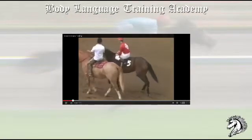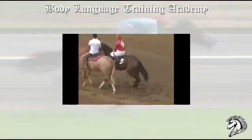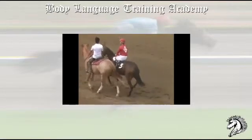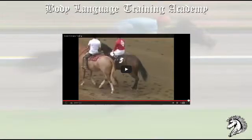If the track is wet, you may see a horse walking like this, waddling. It's called the ickies. The horse feels the ground is not solid and thinks he may fall down. He is placing each hoof as solidly as he can using a wide stance.